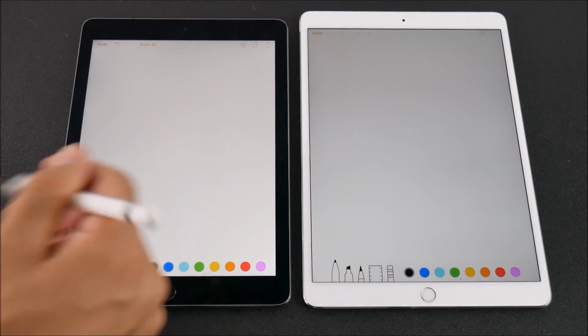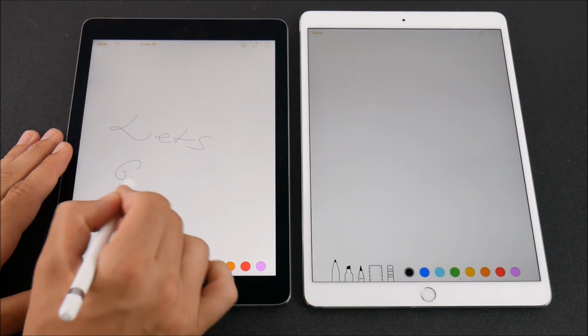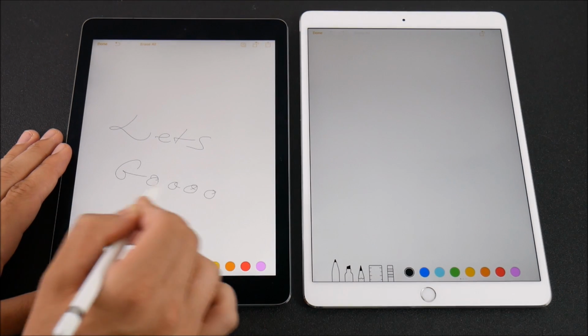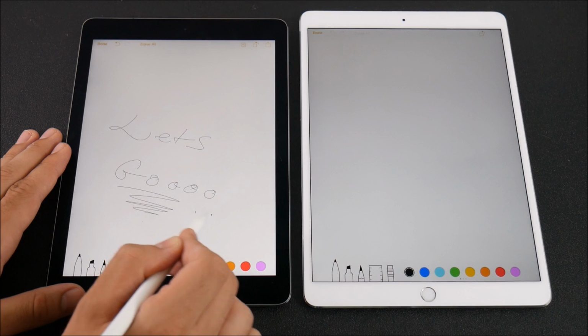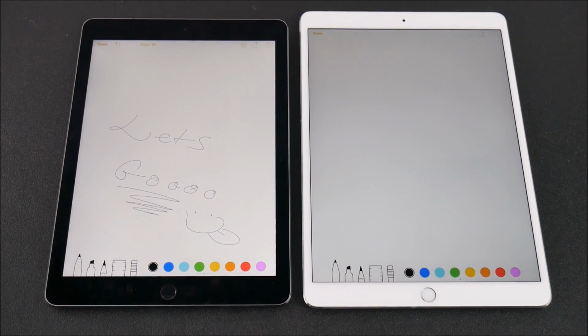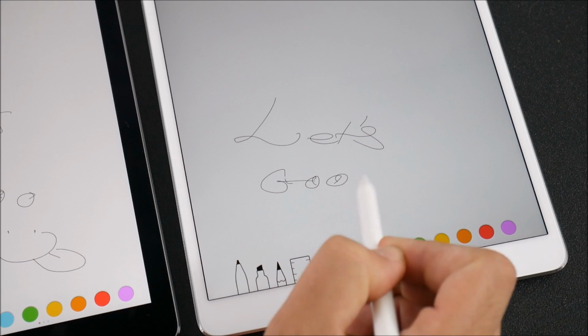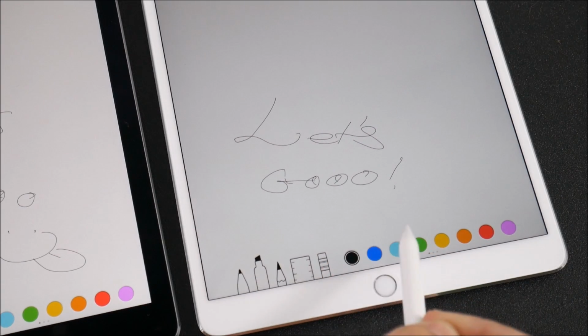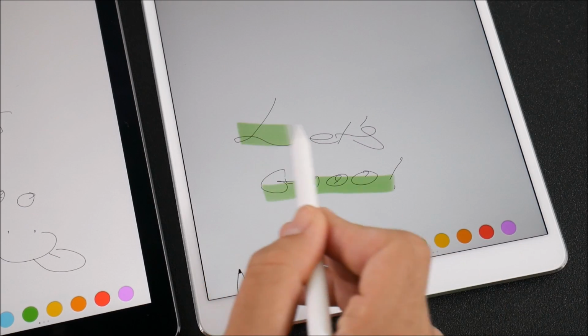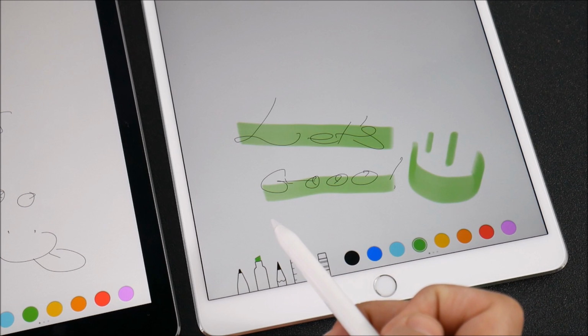Now they both do support Apple Pencil, but the iPad Pro 10.5 supposedly has a lower latency factor, meaning that graphic designers and artists out there, you probably will prefer to go with the 10.5 for its industry leading low latency on the Apple Pencil here. So you can see it just looks a little bit better to the touch. It's a little hard to see this behind camera. It's really a feel thing. You're gonna have to feel this out for yourself in stores, but I would go with the 10.5 if you're looking for the most precision you can get out of the Apple Pencil.